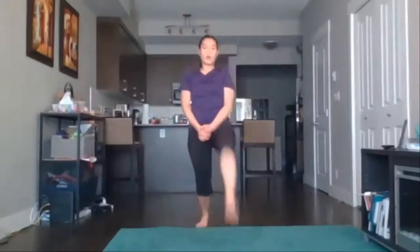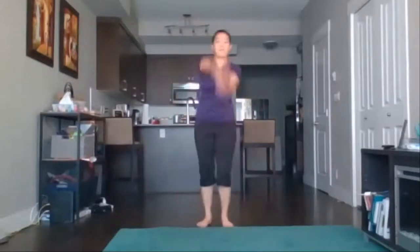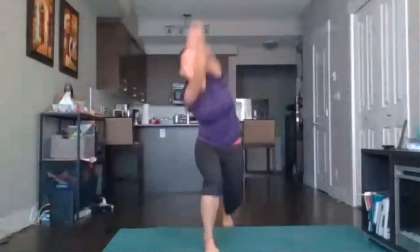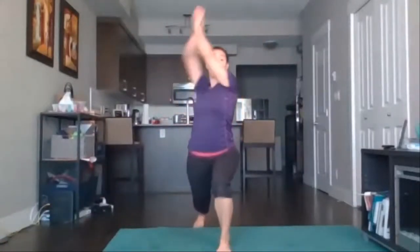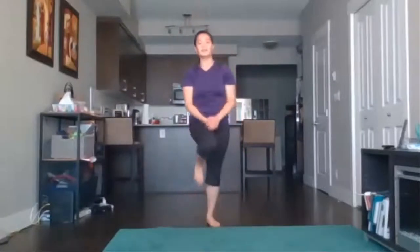Good. So you want to move so big that you almost feel like you're going to fall off balance, but not quite. So you're moving that big figure of eight as big as you can. Blank canvas in front of you. That's it. Keep going. You got it. Well done.